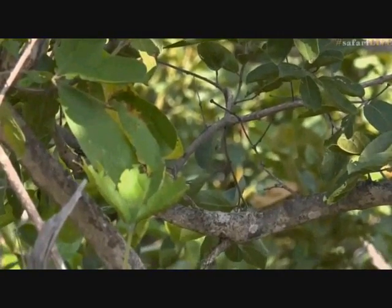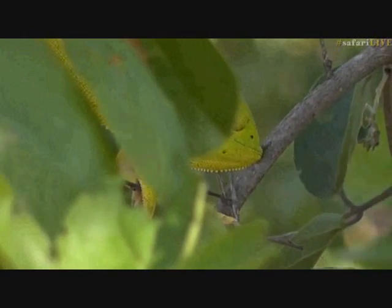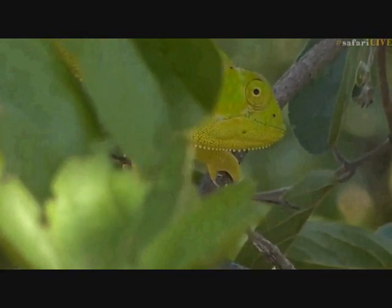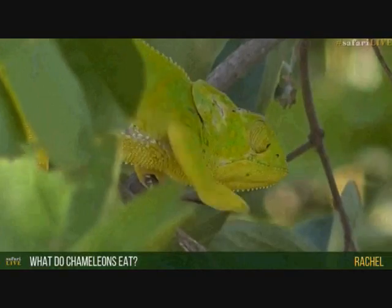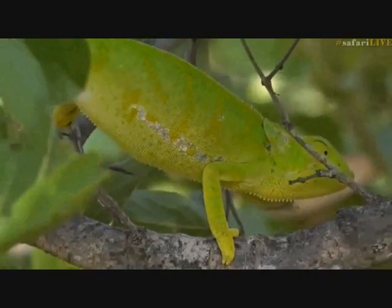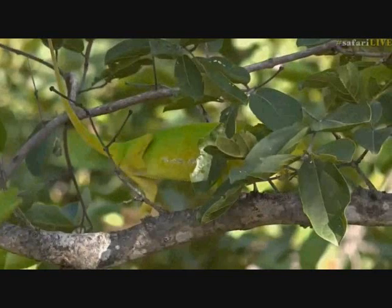Look how carefully this chameleon's moving. So our winters don't get too cold, but they are very dry, which means that they have to sleep during winter. Now, Rachel, you want to know what chameleons eat. They eat insects. Now, look at how amazing this is. Remember how dark green it was when we first saw it? Now, look how light green it is with yellow spots. And that's so that it can creep up on those insects clearly. You can see it moves very slowly.